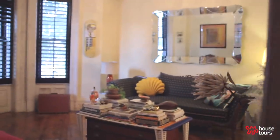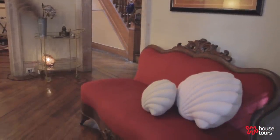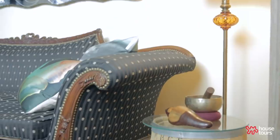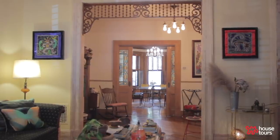This is the living room. I love it. The larger sofa is where I take naps. I love my new shell pillow, the turmeric color. It just makes me so happy. And it reminds me of my name, Shelley. The end tables are both Jamaican coffee barrels. And a lot of my art actually is Haitian art.